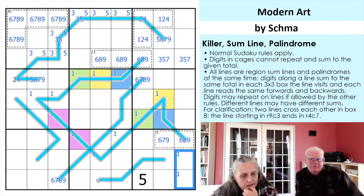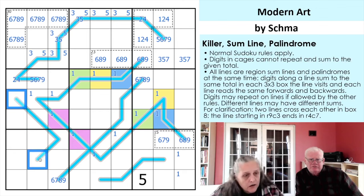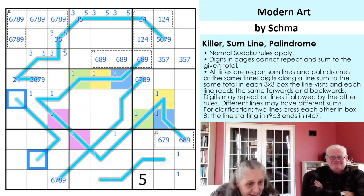If we look at the palindrome in boxes 7 and 8, boxes 4 and 7. Yes, this one. There are two pairs of digits which have to be placed in box 1. So row 4, column 1, and row 8, column 2, have to be in box 1 in column 3. So they are 6, 7, 8, 9, 3, 5, or 1, 2, 3. Well, it couldn't be 1. We get that much out of it.